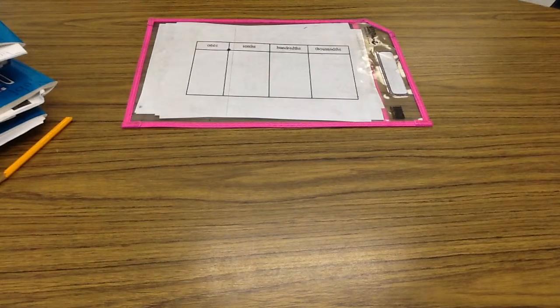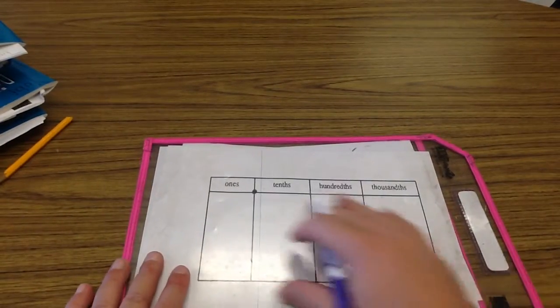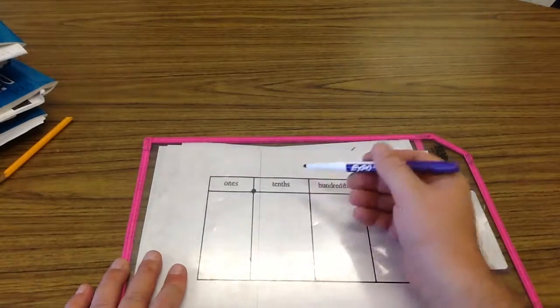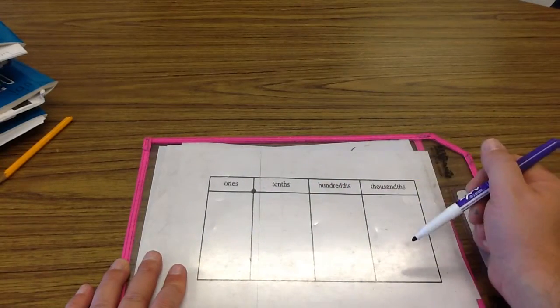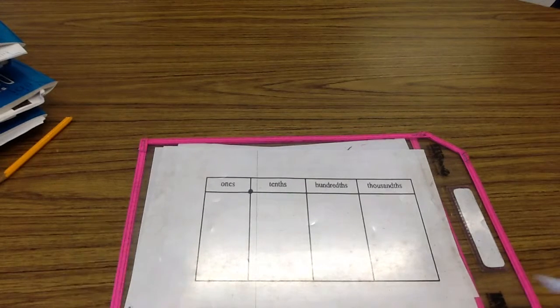Okay, other problems that I might see on my test might be best done if I'm using my place value chart, the graphic organizer we have, which has the ones place, the tenths place, the hundredths place, and the thousandths place. If you're in Mrs. Kohler and Mr. Mortensen's class, you guys can benefit from using this on your test.